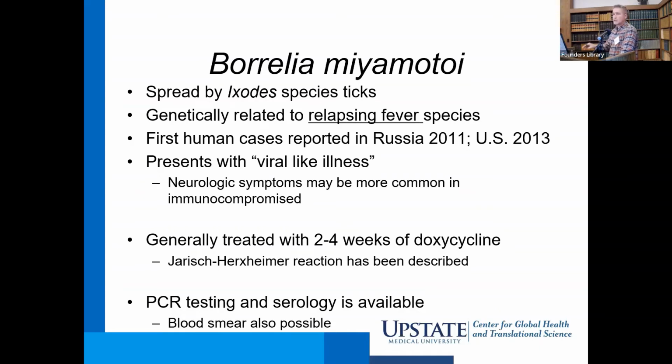This is treated much like Lyme disease. It's usually several weeks of doxycycline. You can have a Jarisch-Herxheimer reaction with this, and it's probably going to be more intense than Lyme.